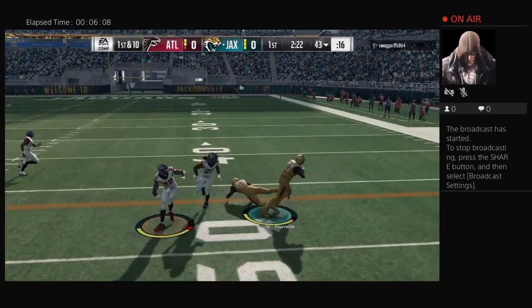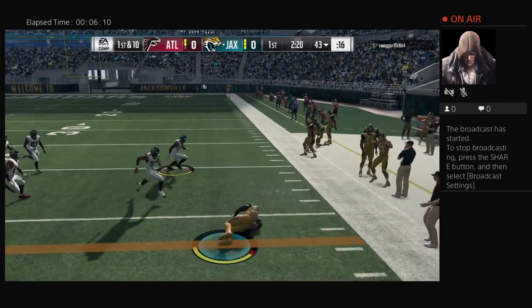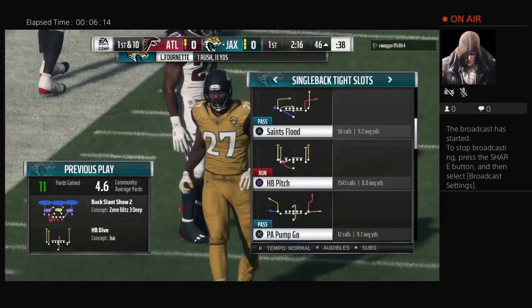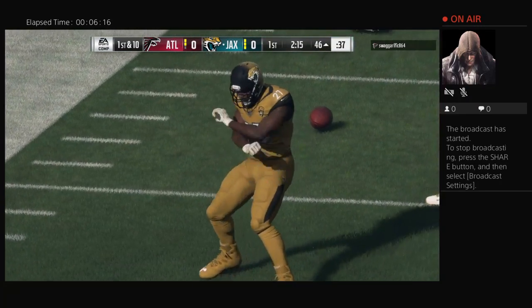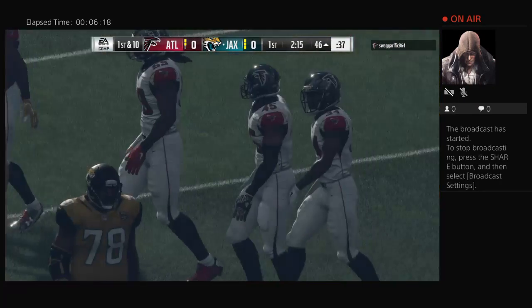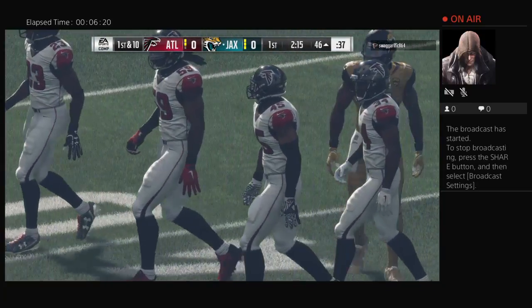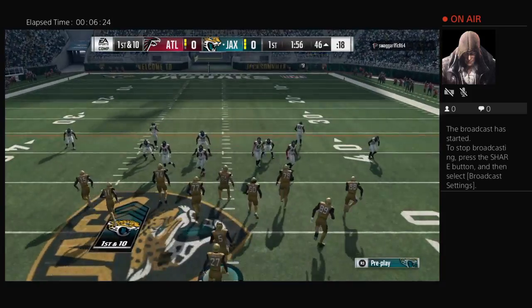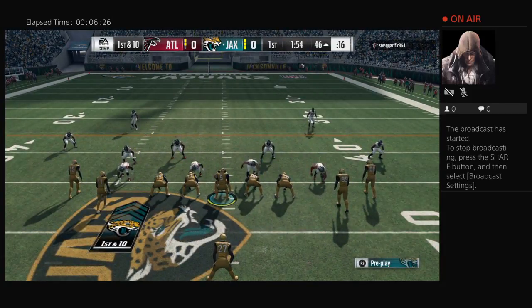On the ground, this is Leonard Fournette. 11 yards there for Jacksonville and a first down as well. And Leonard Fournette impressing there with that run. It's hard to believe that no Jacksonville Jaguar has broken 1,000 yards since Maurice Jones-Drew in 2011. I think Leonard Fournette could be that guy.